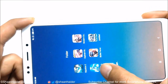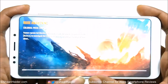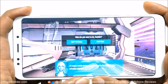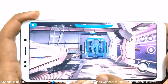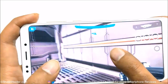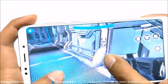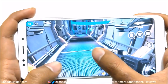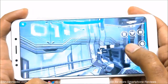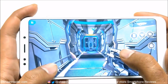Let's try N.O.V.A. So you can see that N.O.V.A Legacy is also a 3D graphics game, and the gameplay is so smooth, no lagging, no frame drops. So every game is so nice and smooth.